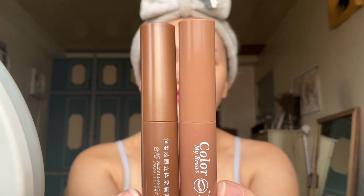Recently, hindi set in stone yung kilay routine ko. Kasi I always change my hair. And it's important na pag nagkikilay ka, you match your hair color with your kilay color. I use these two. These are from Shopee. Pero parang medyo imitation siya nung Etude House Color My Brow na brow gel.